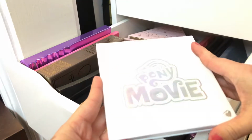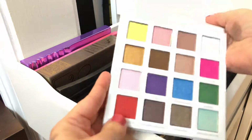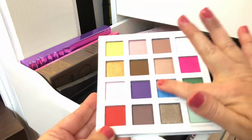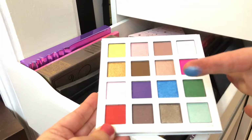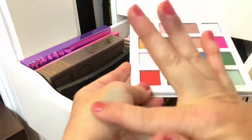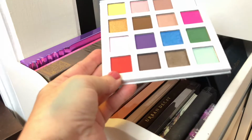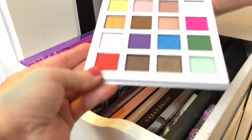Then I have my Pure My Little Pony the Movie palette. I love these colors, especially this blue Rainbow Dash. It's kind of just a nice light blue. But if you watch my dupes video, I did find a dupe for this.